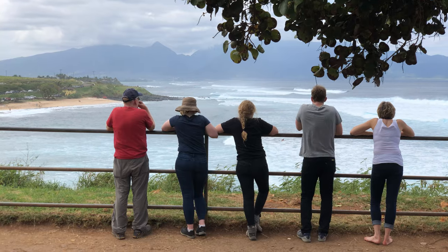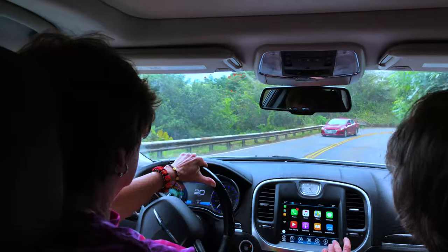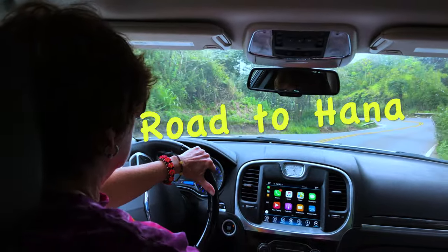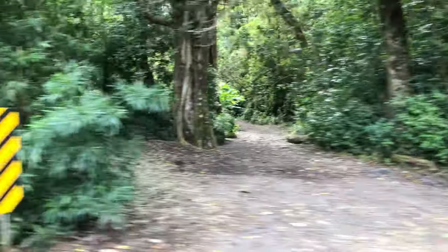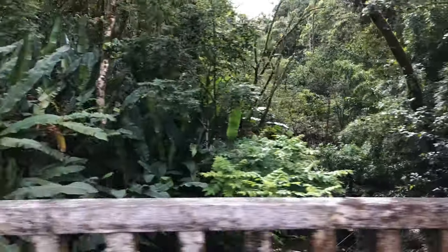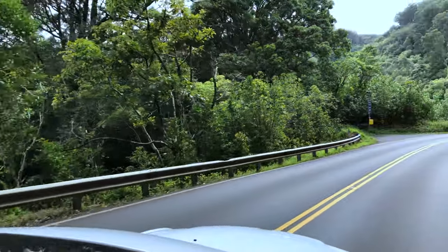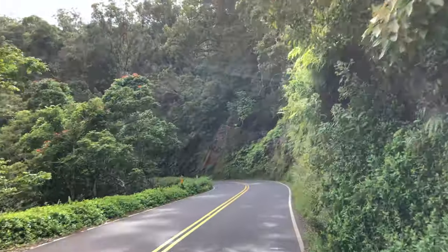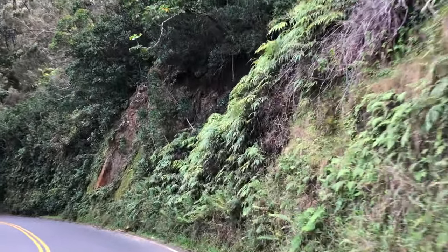It's worth a quick look, but don't stay long because you want to get started on the road as early in the morning as possible to minimize the traffic you'll encounter on what is actually a very busy road. The road is one of the most scenic drives you'll ever do, although it is a little perilous as you go around all of these curves. Some of them are blind curves. But don't worry, with normal precautions and good driving, it is very safe.